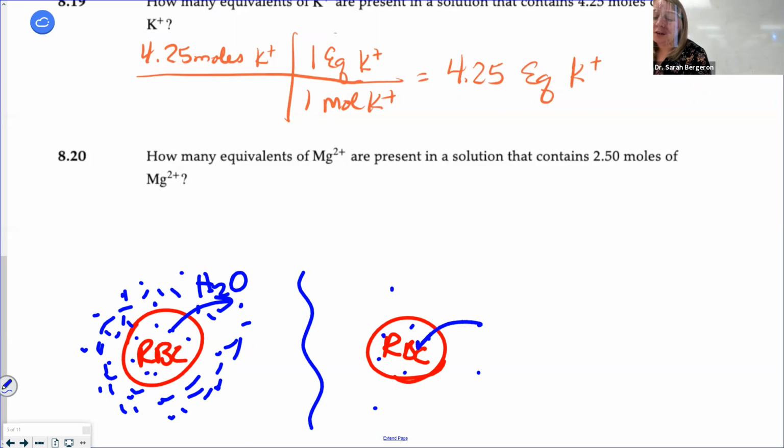Water is going to go in. What happens when too much water goes into your red blood cell? It swells and it'll explode. So how important is the concentration of ions in IV fluids? Like super insanely important. So that's part of it.